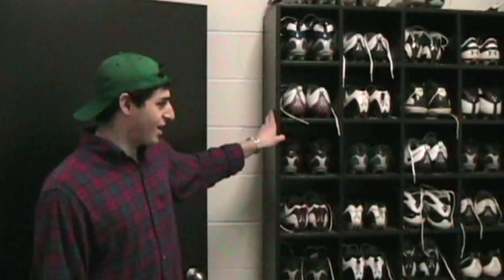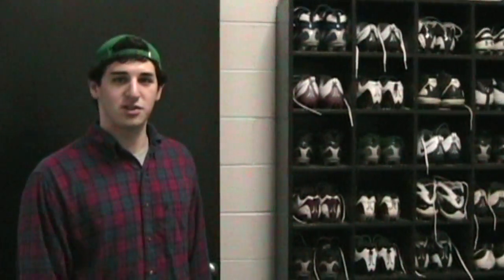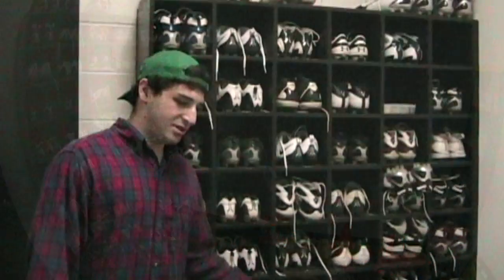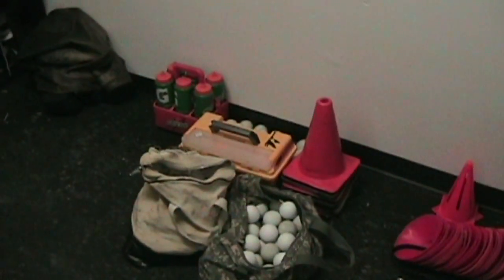Alright, I'm here in the cleat room, pretty standard. Got the cleats lined up here. We come in from practice, there's a door behind me, or behind the camera right now. It leads right out to the field, and we don't want to walk around in the new locker room with our cleats, so everybody comes in here, puts their cleats on. It also stores the balls, cones, water bottles, anything else that is necessary for making practice more efficient, cleaner, whatever goes out to practice.